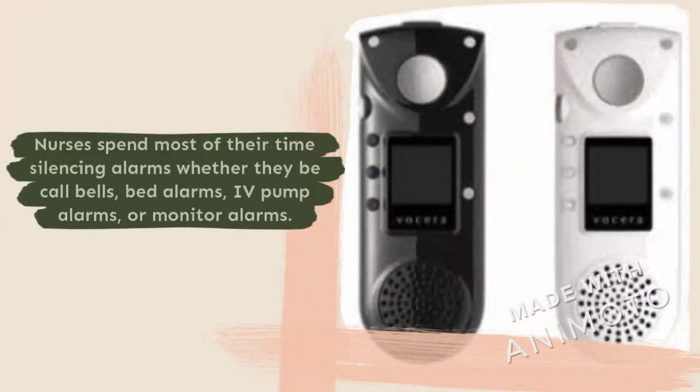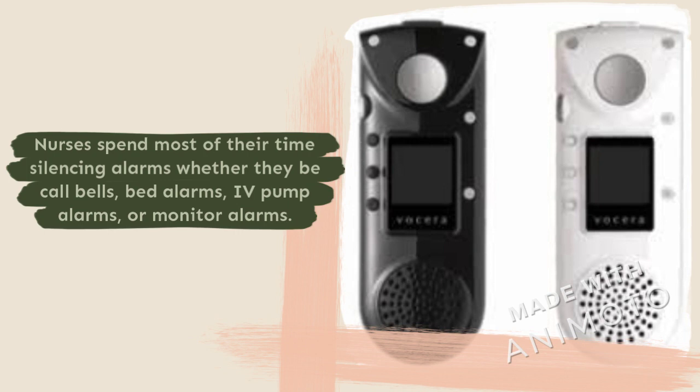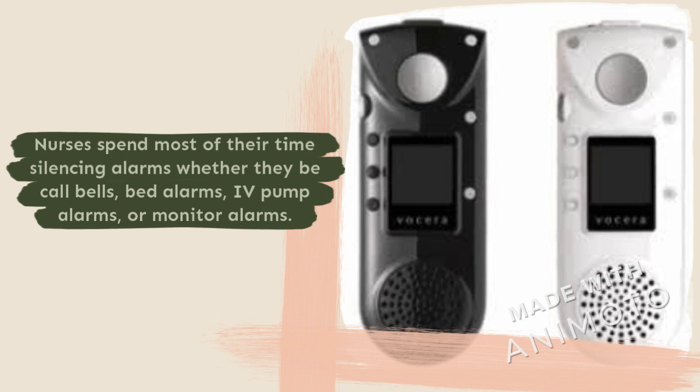Nurses spend most of their time silencing alarms, whether they be call bells, bed alarms, IV pump alarms, or monitor alarms. Every day, nurses get a slew of alarms, whether it be for all of the things listed or anything else. And it takes away from patient care for us to be constantly silencing these alarms, as well as just taking care of them.